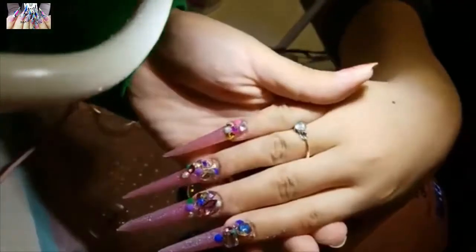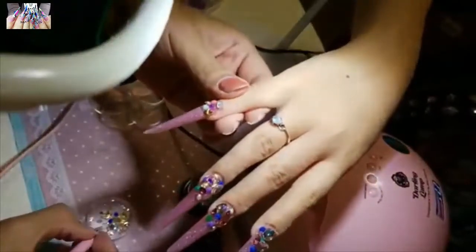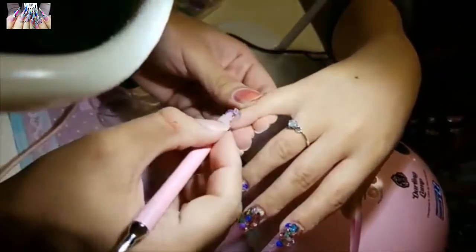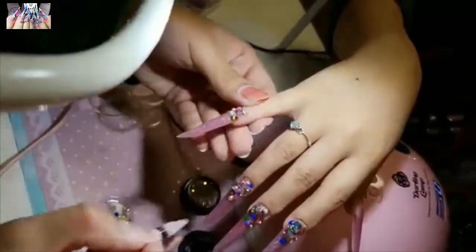Ooh, so pretty. Look at that, you guys. Let your imagination run wild. Oh my gosh, I love it so much. And just have fun and apply them wherever you want to. Remember, take your time when doing this. There is absolutely no right or wrong, okay? Whoops. Oh.